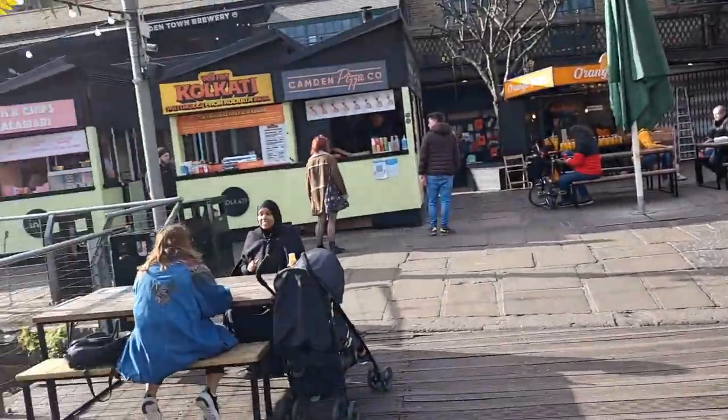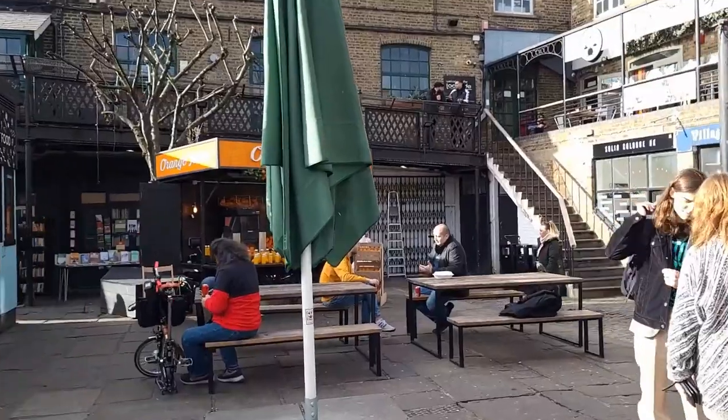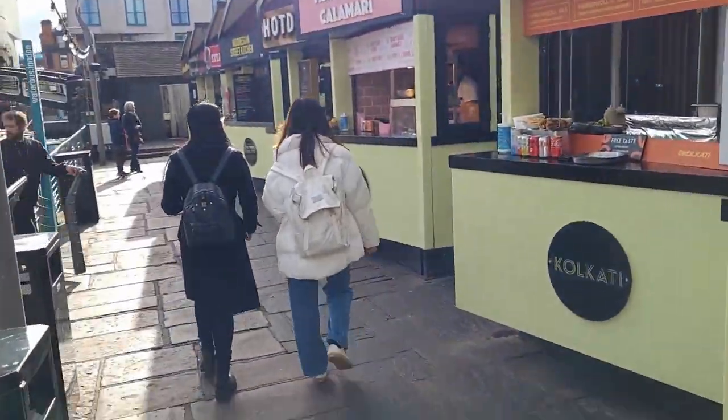Oh, look at this. What a selection. I've got a tea bar. And this is all on the canal walk. Walk up the towpath.